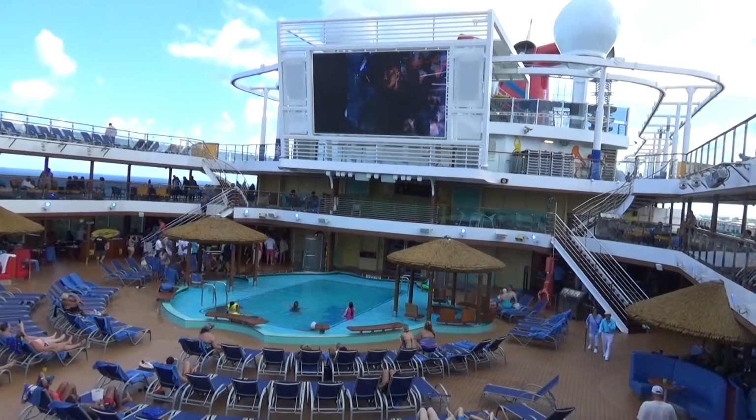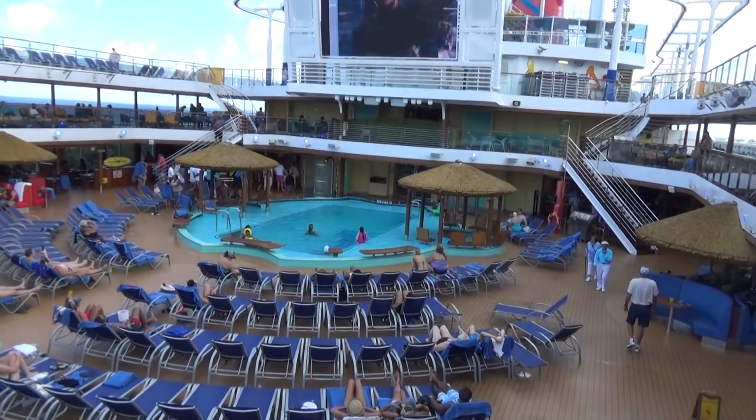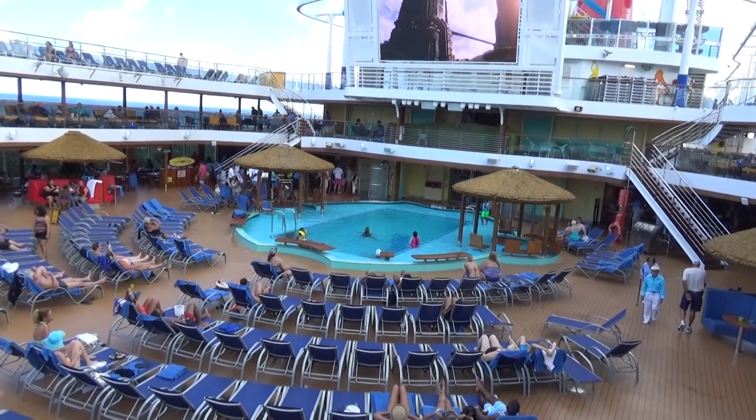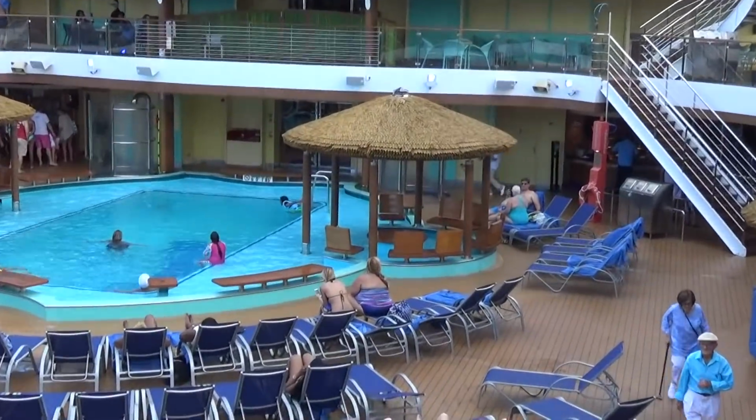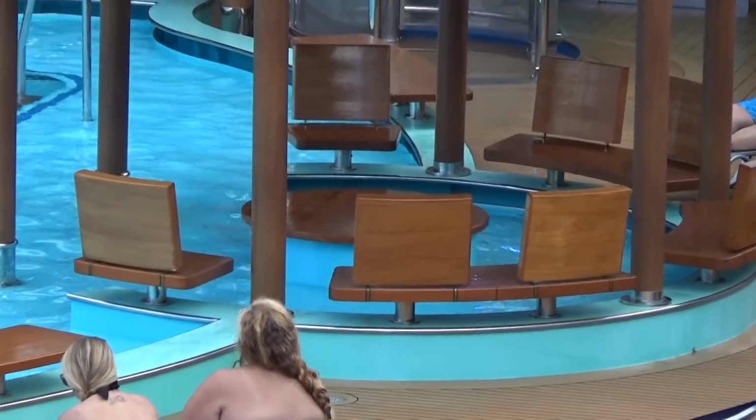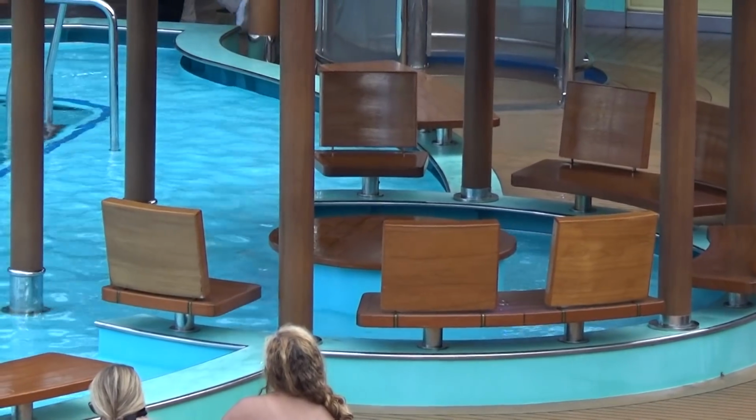Here is the main pool area on the Carnival Horizon, and it's a very small main pool area. Definitely set up more for deck parties than I think it is for swimming. The thing I like about the pool is not the pool itself, but these chairs they have over here where you can just sit and enjoy your drink and put your feet in the water.